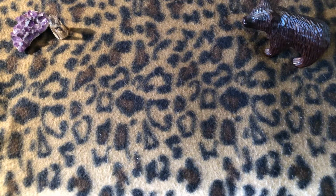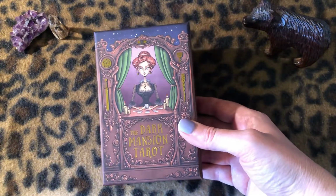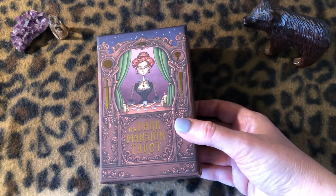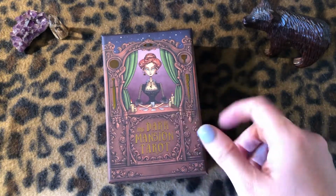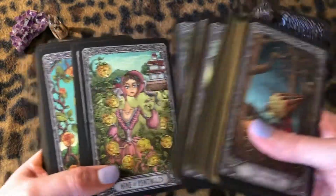Question number 1 is your most expensive deck, and that would have to be, just by a fraction, my Dark Mansion Tarot. I do live in Australia, so pretty much any sort of indie deck or anything from Taroteca Studios, Taroko Studios, anything like that cost me a fortune to ship. But just fractionally in terms of price, this one was my most expensive. It's also one of my favorites. Look at that. So yeah, totally worth it though. It is a gorgeous, gorgeous deck.